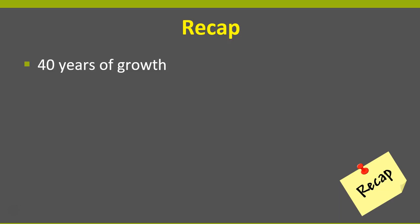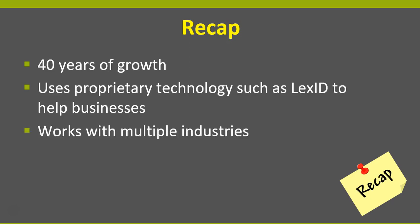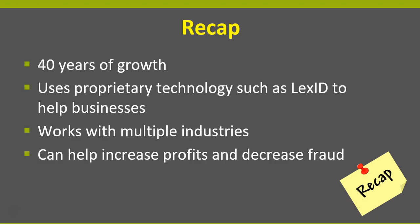Let's recap. LexisNexis has experienced 40 years of growth. It uses proprietary technology such as LexID to help businesses, and it works with multiple industries. They can help increase profits and decrease fraud.